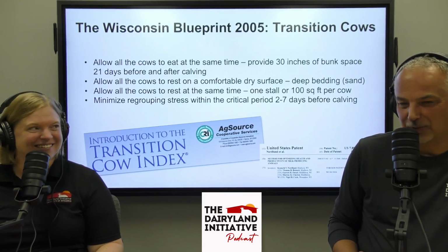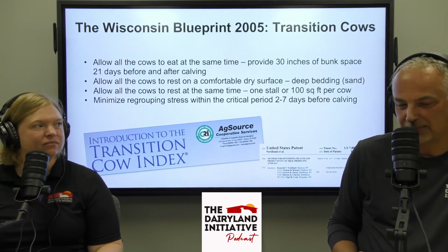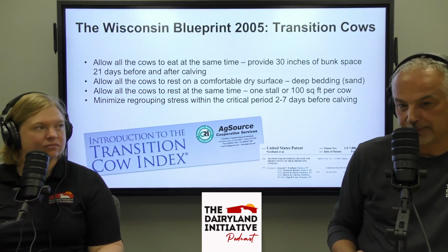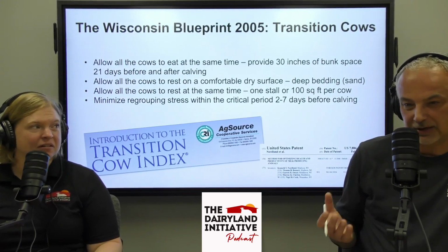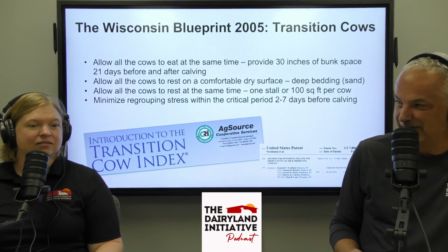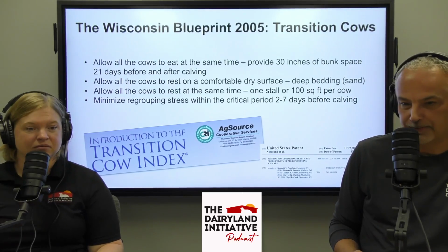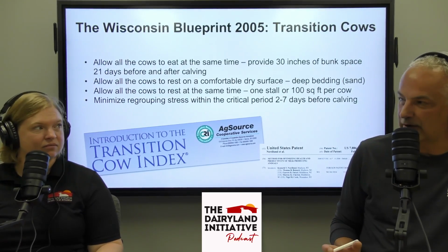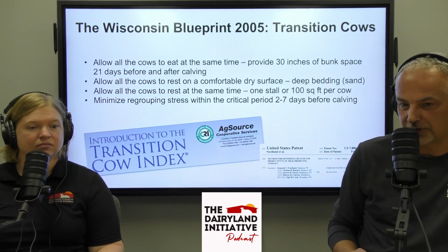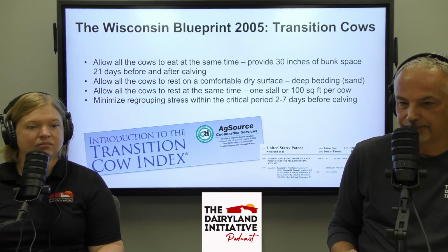So this was our blueprint for transition cows. Around 2005, this kind of all came together. We just asked for 4 things: to allow all the cows to eat at the same time, which basically means for Holstein cows providing 30 inches, not 24, 30 inches of bunk space. 75 centimeters. Yep, of bunk space before and after calving. So that 21 days before and after was our sort of critical focus. It'd be nice if you did it for longer, but try and do it for that period of time.